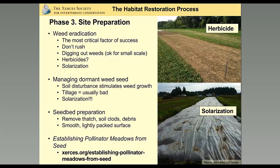seed, and in all likelihood killing some of the soil microbial community that is associated with the root systems of non-native vegetation. This is a process that has, for us, been more successful than the use of herbicides, and it's something that we are continuing to do more of on a larger and larger scale, and we've had success with this both in warm climates like California, but also in more northern latitudes and in cooler climates as well.